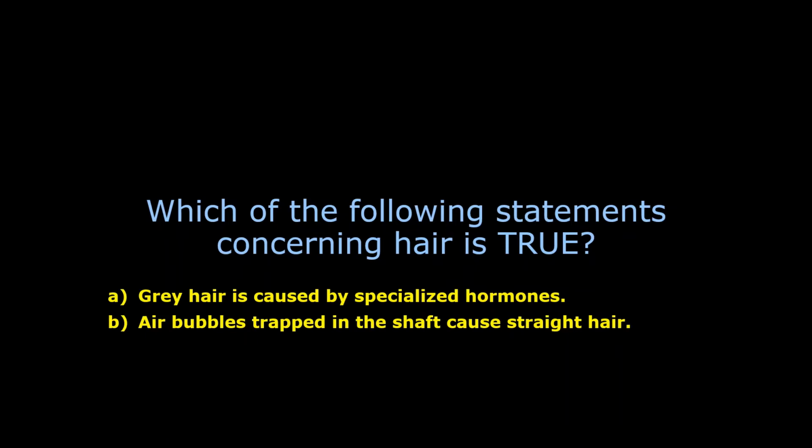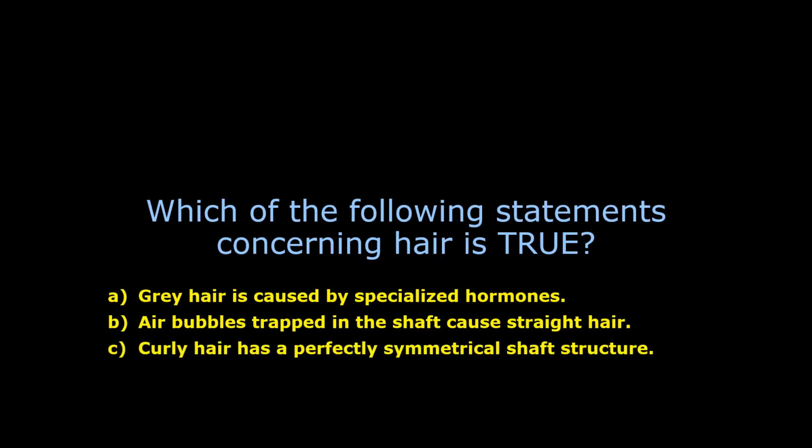Well, if it said gray hair, that would be true. But straight hair has nothing to do with air bubbles trapped in the shaft. Curly hair has a perfectly symmetrical shaft structure. No, it doesn't. That's why it's curly, because it's asymmetrically structured. So I hope D is true. Pheomelanin produces auburn hair. That is true. It's the lighter of the two melanin pigments.